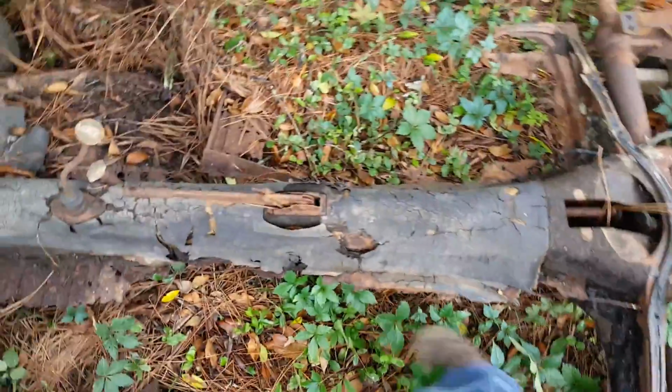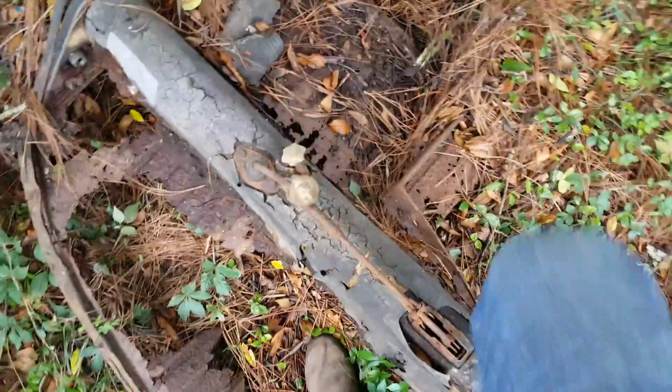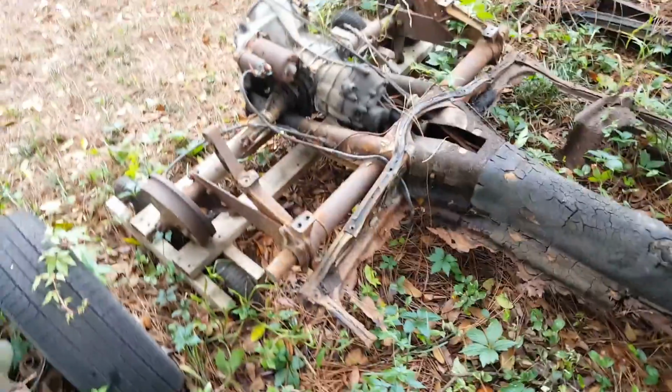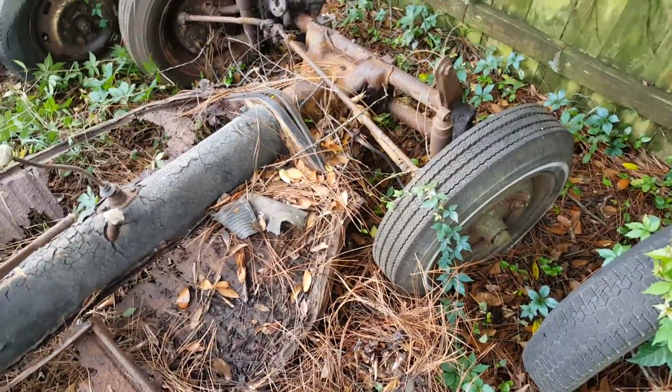You can see the floors are just completely gone. Yep, they're finished. Lost. The tunnel looked pretty good. It looked pretty good from the underside too. I think I could probably reuse it if I wanted to. But again, putting it back to swing axle was not my intent. But this is what we're looking at here.